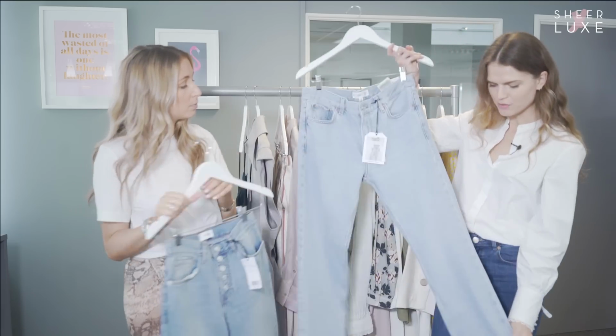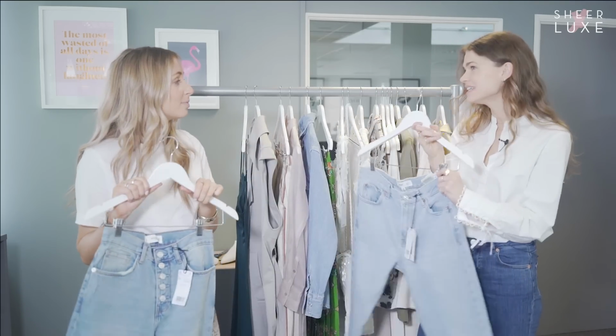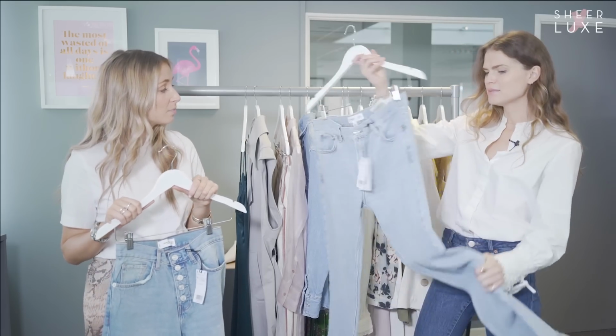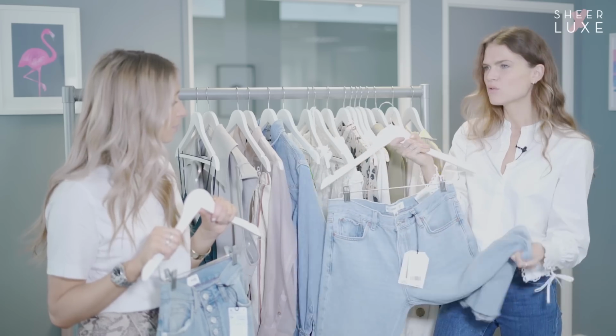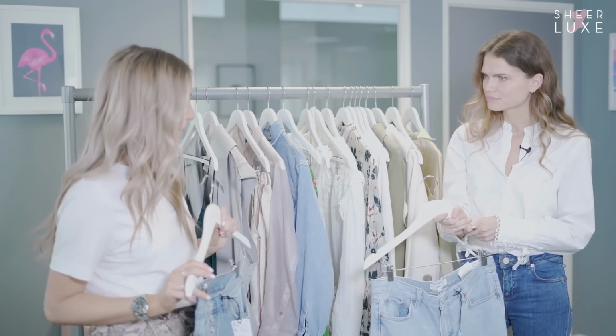The straight ones here have got that raw edge hem, which is everywhere. These kind of look like the redone Levi's that we've seen around at the moment. They're super, super soft, but still quite thick. Yes. So they're not going to lose their shape that quickly. Yeah, I agree. Is that the shape that you would go for?